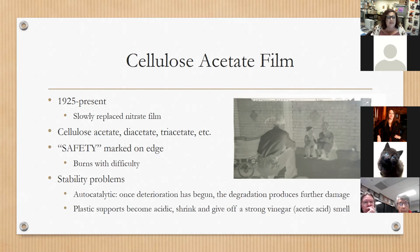They do have a lot of stability problems. Their deterioration is autocatalytic, which is the word of the day, autocatalytic, which means once the deterioration has begun, the degradation process will cause further damage. It can also trigger acetate negatives that are stored in the same box as the deteriorating negative to start to deteriorate. So the bad negative is giving off this gas that is causing the good negatives to start their deterioration process.